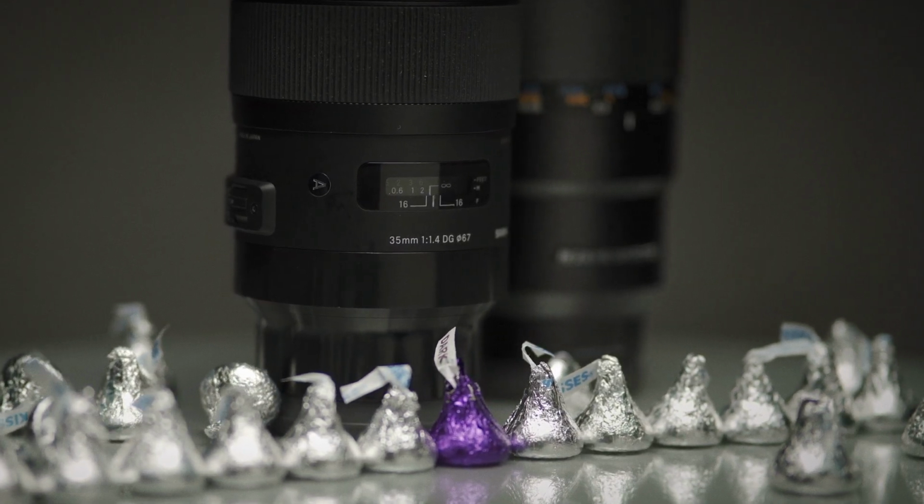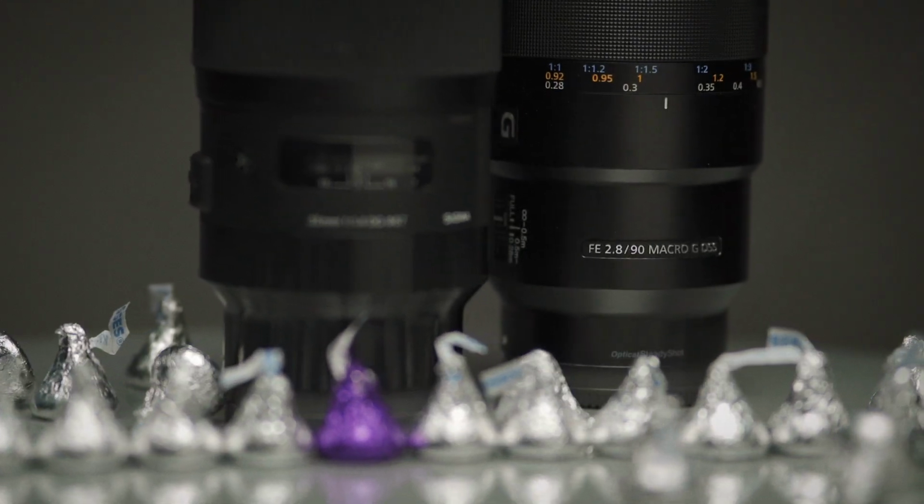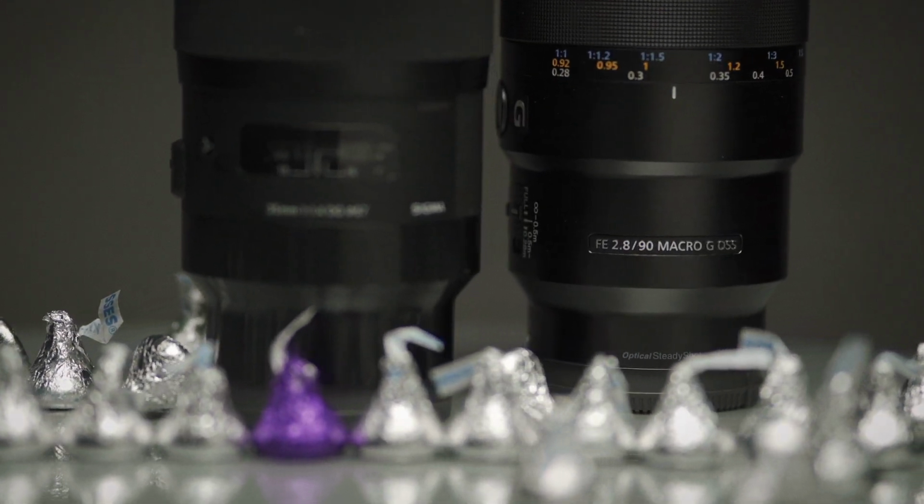Focus by wire, if you don't know what that is, changes the speed or distance at which it focuses by how fast you turn it. It's a nightmare, and it's different on every lens to me. I can't ever get muscle memory that I can lock in and know what I'm doing. So linear focus, it's like the Sigma 35mm 1.4, and this is similar in size, but I love that lens because it's linear focus. It's a beautiful thing.